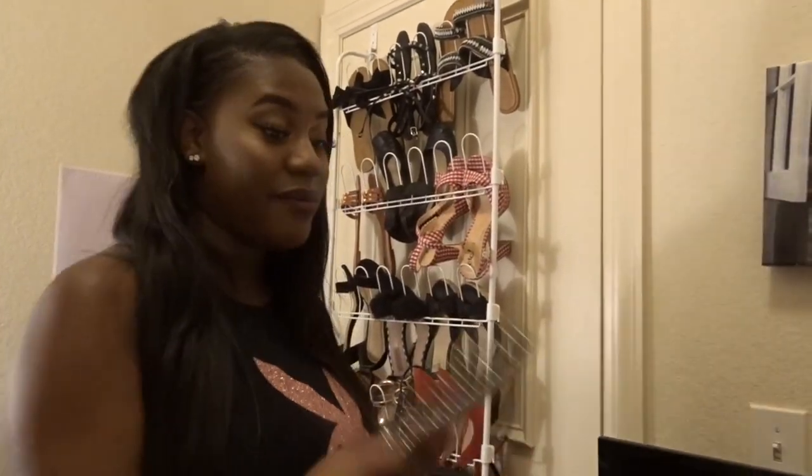I asked her, I was like, oh my God, this is so cute. I wish I could have it. She was like, yeah, take it. But apparently it's from the Dollar Tree. And if you hold it, you can really tell it's from the Dollar Tree, because it's really light, but I like it.